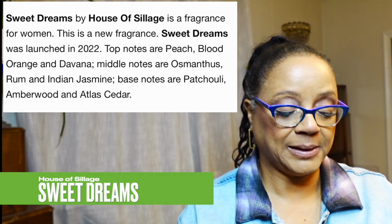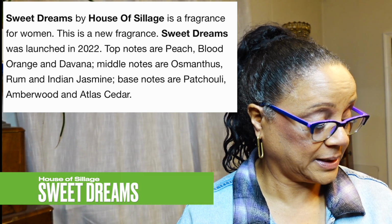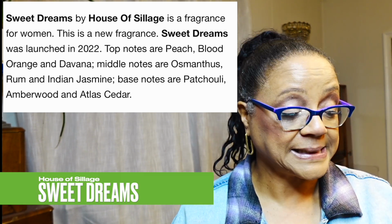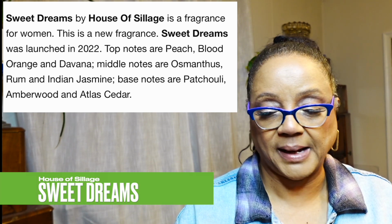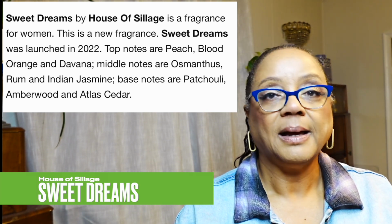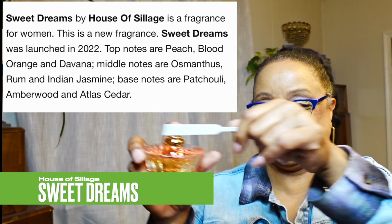Pretty little bottle. Now, this was actually in my declutter stash, but apparently I didn't update my Fragrantica listing and it was contained as I have it. So I'm going to try it in this group. Hopefully I still dislike it.